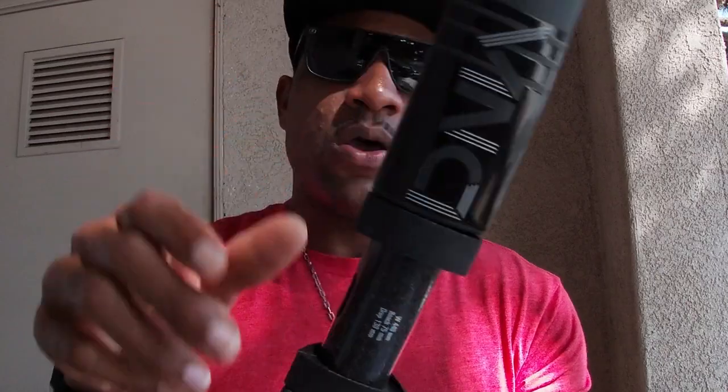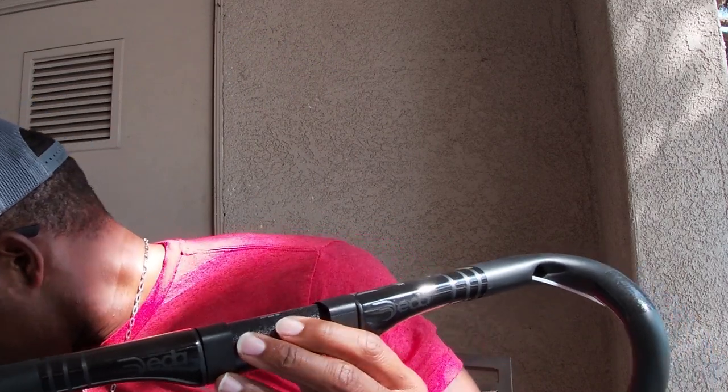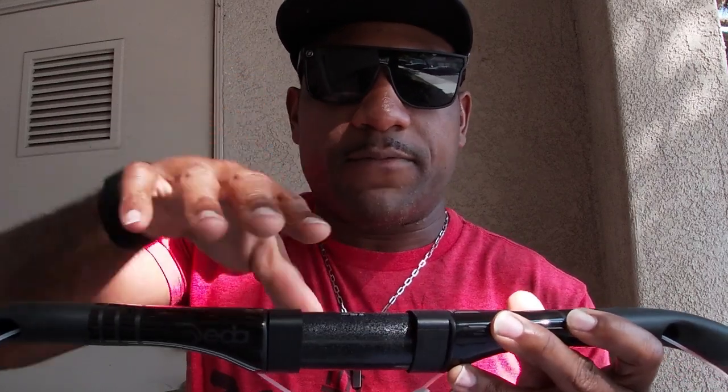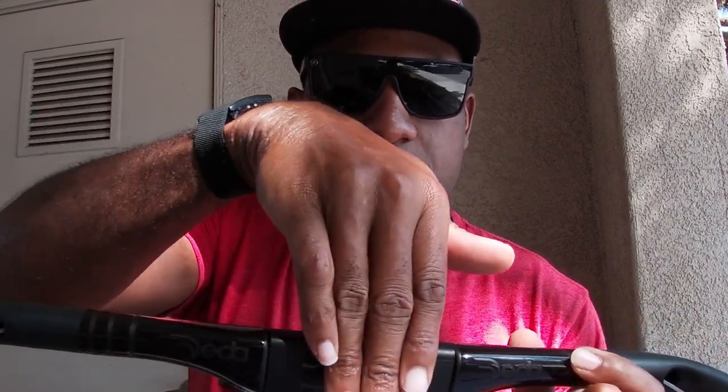All right, and then what the handlebars also came with are these two little brackets right here. What that does is because Deda Elementi has their own TT bars that can actually fit here. So the stem that you all saw will literally sit and close this gap up fully. So there will be no space in between here. Once that stem is on, it'll sit in there just like that. Really, really nice. But again, you won't see the full rendition until the bike is being built.